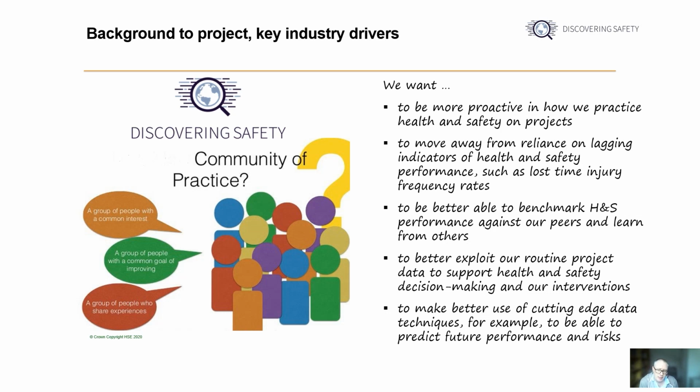So some of the common aspirations communicated by stakeholders as part of this scoping work are detailed on this slide here. There was a desire to be more proactive in how health and safety is practiced on projects, to move away from a reliance on lagging indicators of health and safety when measuring performance, such as lost time injury frequency rates. There was a desire to be better able to benchmark performance against peers and to learn from other projects as part of that process. To be able to better exploit the wealth of routine data generated by projects to support health and safety decision making. And there was a desire to start making use of cutting edge data techniques, for example, to use historic project data to predict risks and performance on current projects.